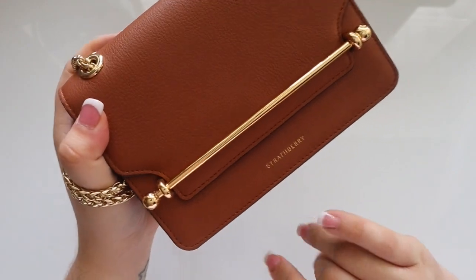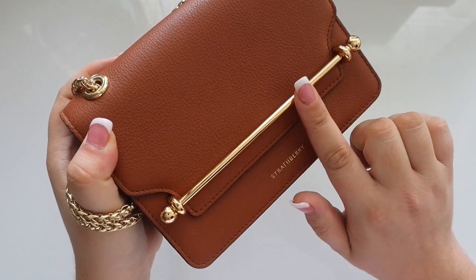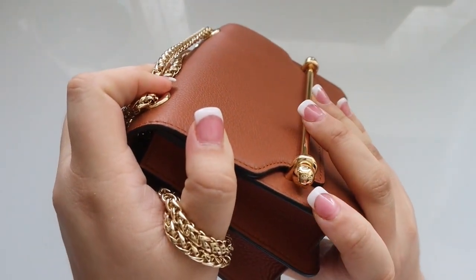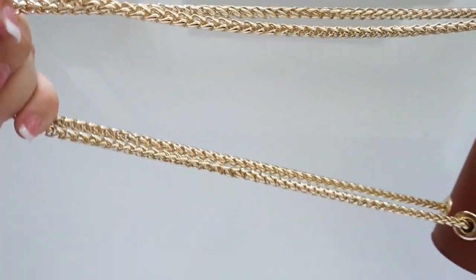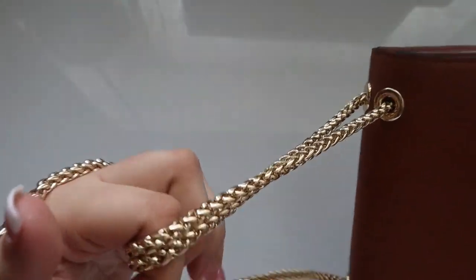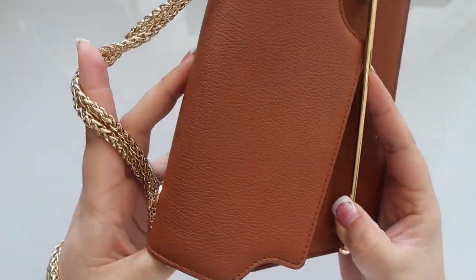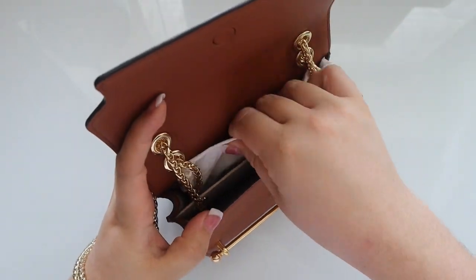Let's stick with the exterior first. You have Strathberry on the front, their signature bar. I love the minimal design, but you still know by the bar that it's a Strathberry, which is also labeled on the ends. The chain is gorgeous. It's a thick chain, and it's definitely shaped differently than most chains. It's a lot thicker, which I love. You have a magnetic closure, so the bar is really more decorative, and then it lifts up and you can open it. And then here is the interior.